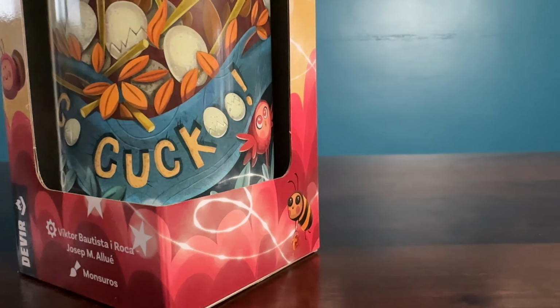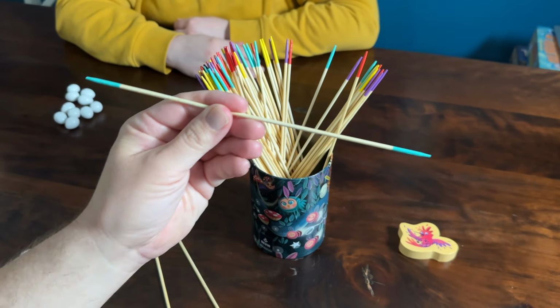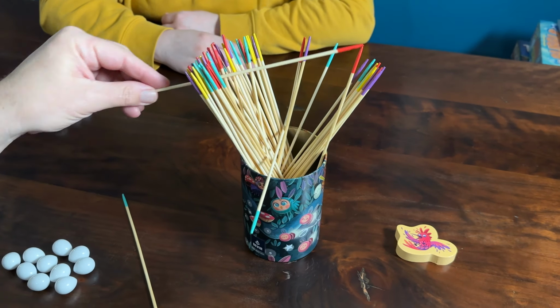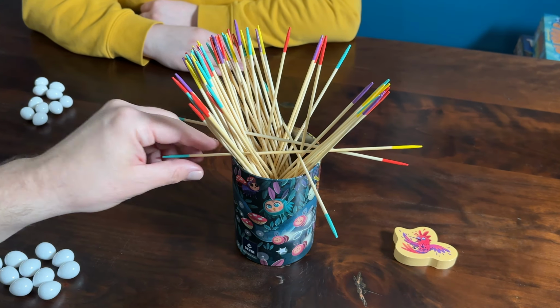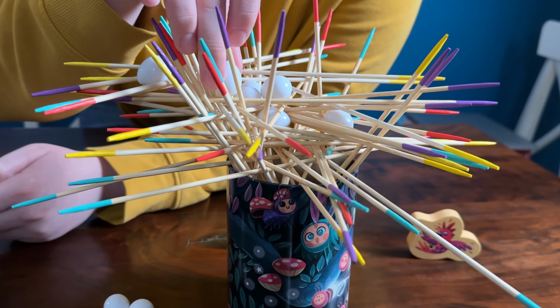Our first Dexterrrific holiday game is Go Cuckoo, which has been around for several years, but recently received a fresh coat of paint from DeVere. In this game, for 2 to 5 players, we're pulling sticks from a tin, using them to help build a nest for Kiki the cuckoo bird, and then placing Kiki's eggs on top of that nest.